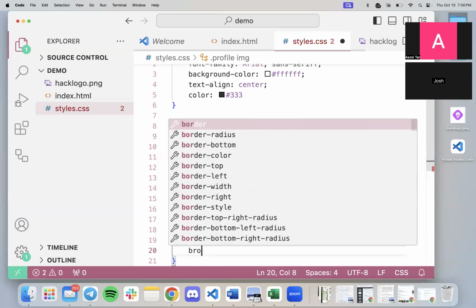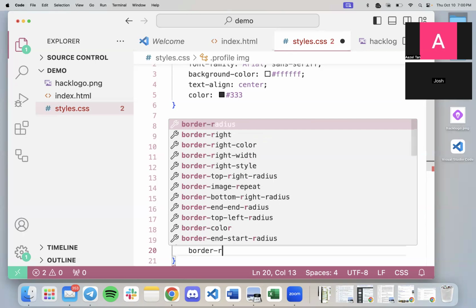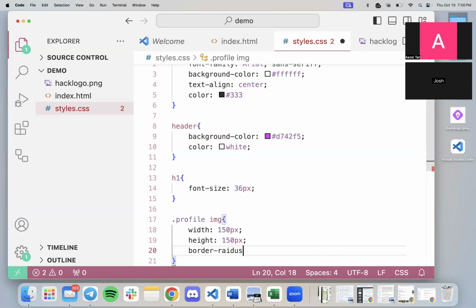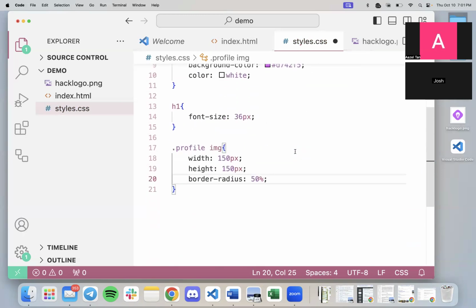And then let's say I want to add a border. I want it to be a circle, so I put in a border radius. Let's say I set it as 50%. So that's generally how a CSS file might look.